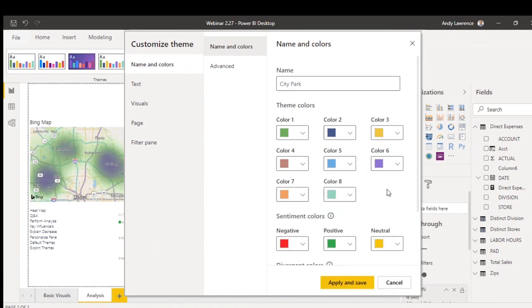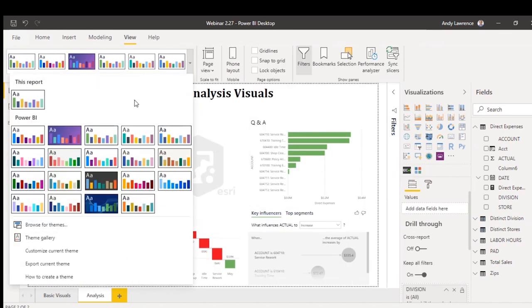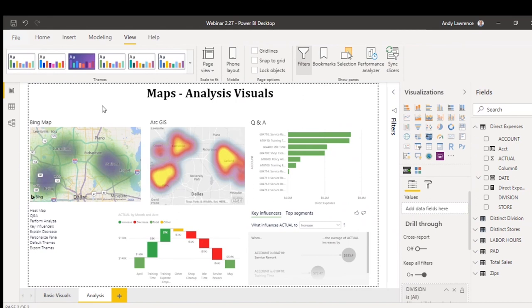Before, if we ever wanted to make our own theme or make an edit to it, we would have to save the JSON and then open it and make those edits there. And now there's this custom UI. So I can apply and save. And then finally, if I like this theme that I've created that's custom to me, I can export that theme as well. And I can name it whatever I want and share it with other people. So it's a lot easier now to make Power BI themes, whereas before, it really took a sort of developer mindset to understand how to make edits to JSON.